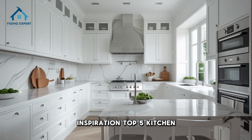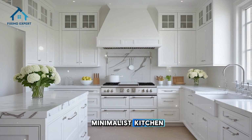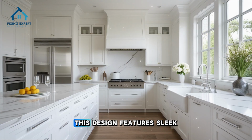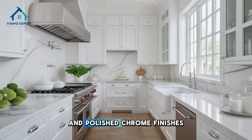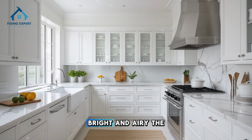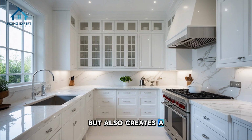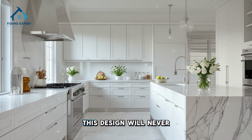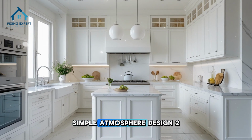Inspiration. Top 5 kitchen designs for 2025. Design 1. The White Minimalist Kitchen. Let's start with the ultimate minimalist classic, the all-white kitchen. This design features sleek, white cabinetry, a stunning marble countertop, and polished chrome finishes for that touch of shine. The result is a kitchen that feels open, bright, and airy. The white color palette not only makes the space feel larger but also creates a fresh, clean look that's timeless. Whether it's a small kitchen or a spacious one, this design will never go out of style and is perfect for anyone who wants a serene, simple atmosphere.